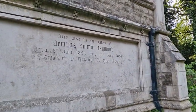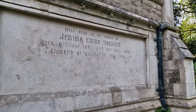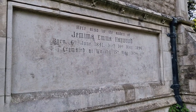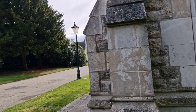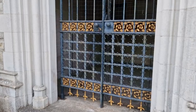Here also lie the ashes of Jemima Emma Haywood, born 6th of June 1841 and died on the 10th of May 1896, cremated at Woking on the 15th of May 1896. And I'll take you to the front of the tomb, because inside it are busts of the couple themselves.